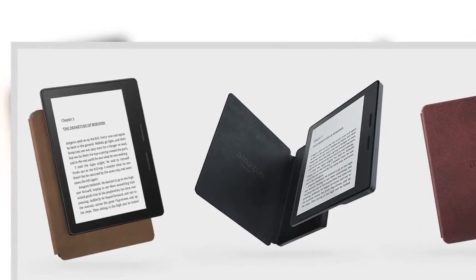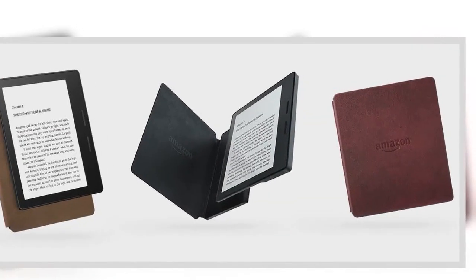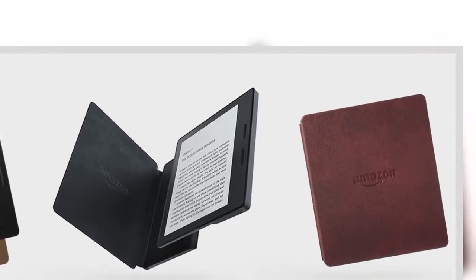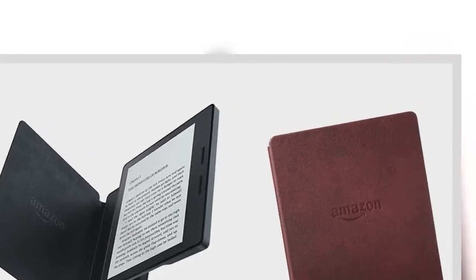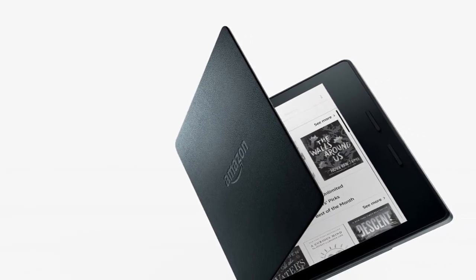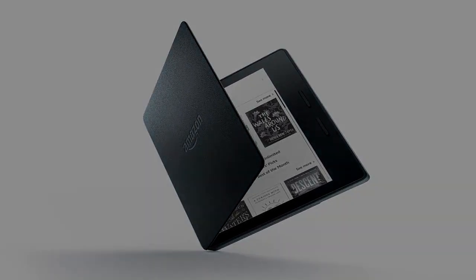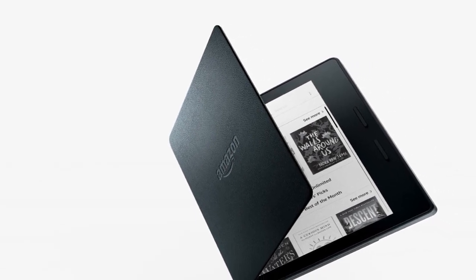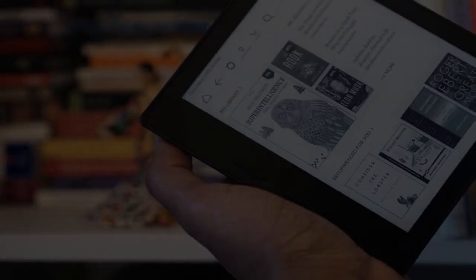It'll cost £229.99/$249.99, about $330 for the 8GB version, and there's also a 32GB version that costs £259.99/$279.99, about $360. If you want to have free cellular connectivity so you can download books anywhere you want, it'll cost £319.99/$349.99, about $450.